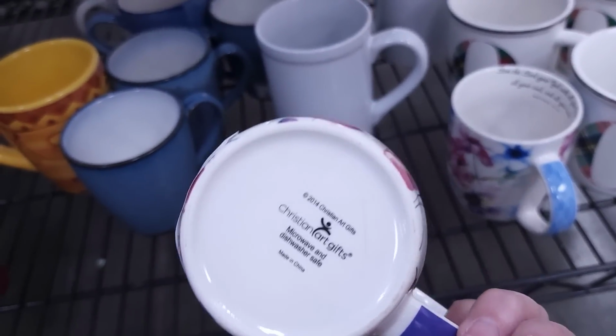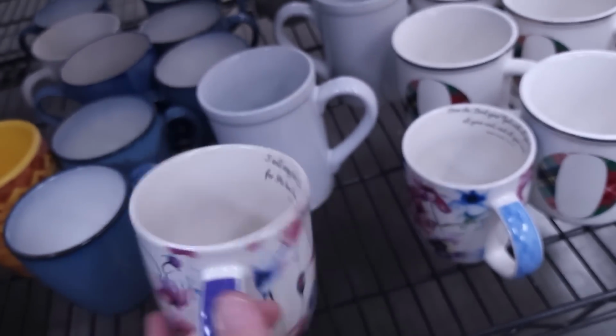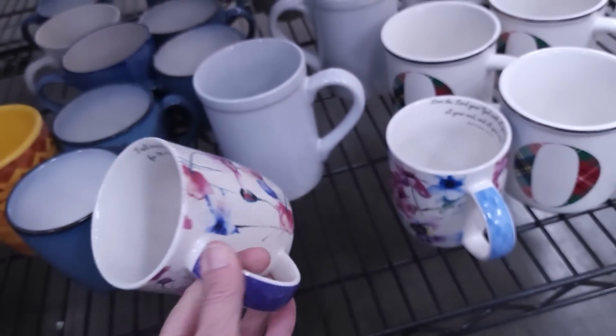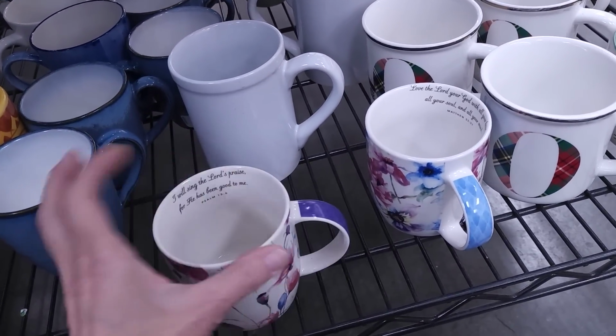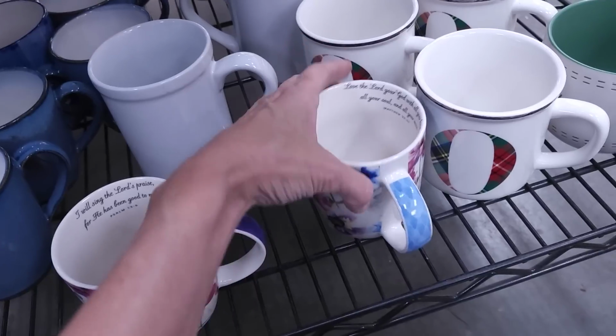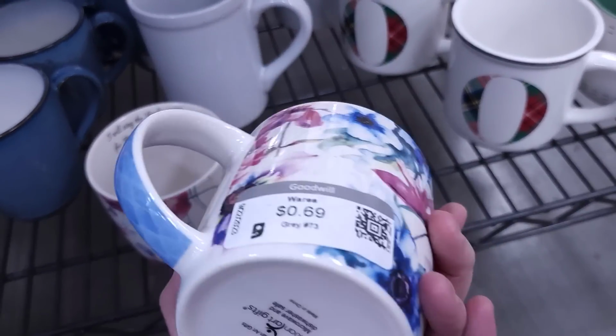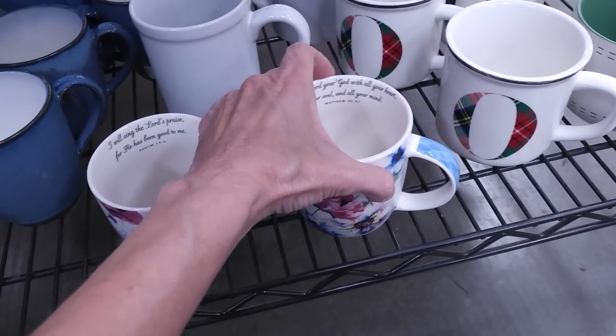Those are pretty. Christian art gifts. They have scriptures on the inside. You know, I love my scripture mugs. These are only 69 cents each. This one has Psalm 13:6. And this one has Matthew 22:37. They are in really good shape for 69 cents. Wait, yep, 69 cents each.